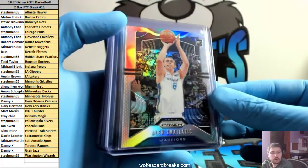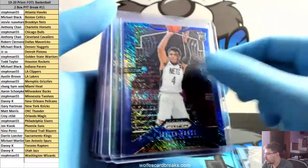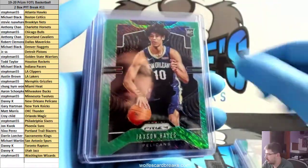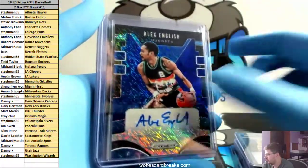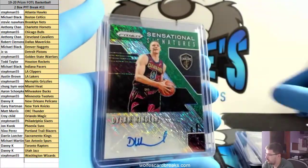Okay, silvers. Blue shimmers are not numbered. Green shimmers are numbered to 25. Blue shimmer autographs are not numbered. Green shimmer autographs are numbered to 25.